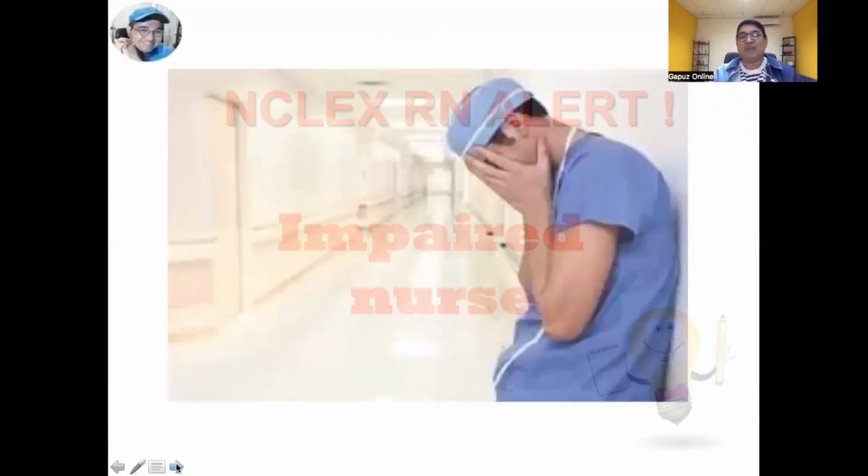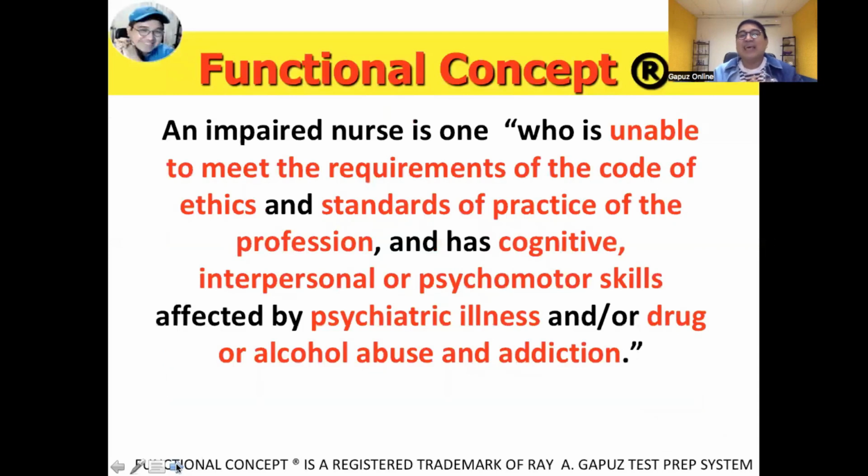Of course, when you say the impaired nurse, an impaired nurse is a nurse who is unable to meet the requirements of the Code of Ethics and Standards of Practice of the profession and has cognitive, interpersonal, or psychomotor skills affected by two important things to note: psychiatric illness and or drug or alcohol abuse and addiction.